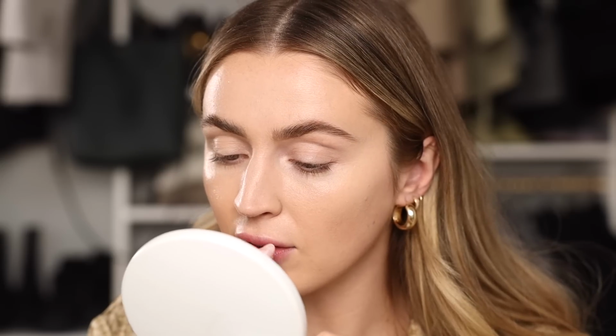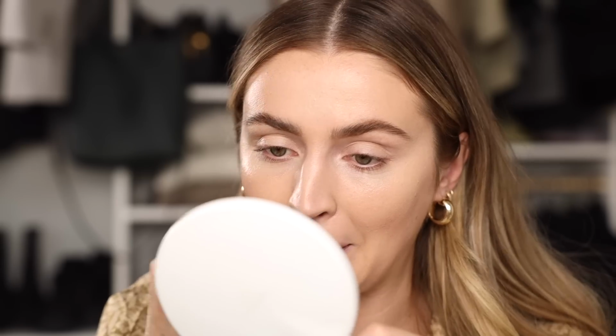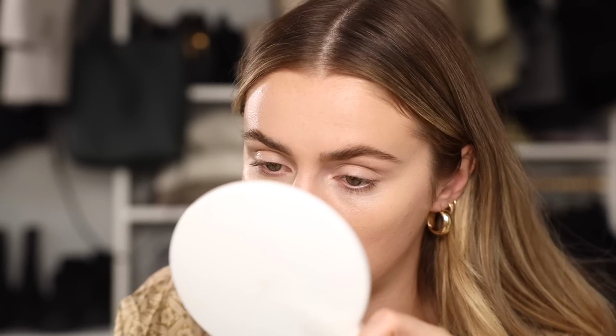Yeah, it's just highlighting everything around my mouth. It's literally accentuated this dot. I didn't even see that I had a dot above my lip, and now it's like, hello, we are highlighting all of the texture in your skin.